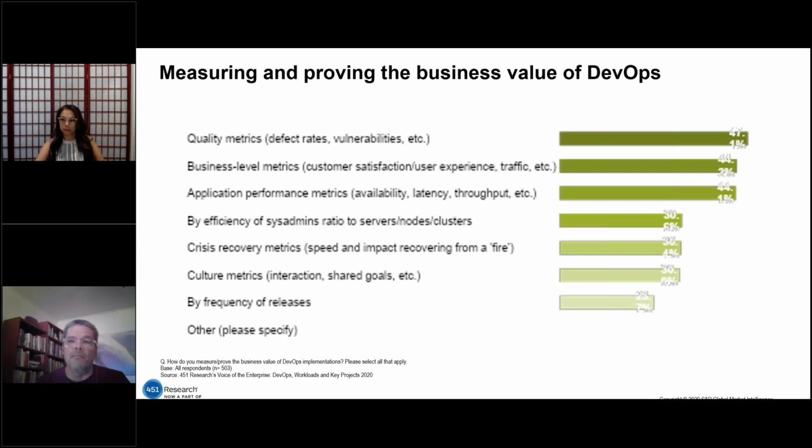And organizations are still looking at these technical metrics, things like quality or performance, but we see there are business level metrics, things like digital user experience, customer satisfaction. That's a growing metric for measuring how well your DevOps is working. And again, we saw the line of business managers among another category of stakeholders beyond devs and IT ops that are involved. And so we see more of the business objective intersecting with DevOps as well.